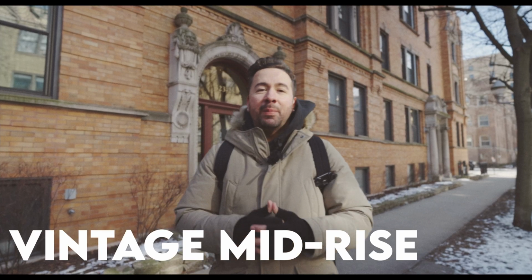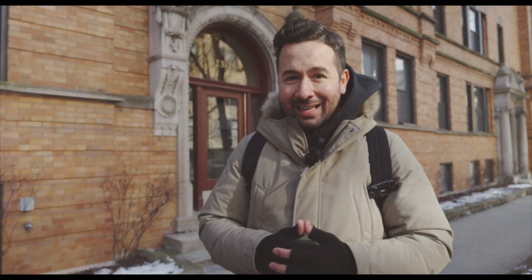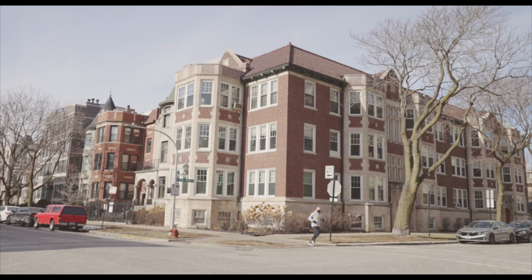Vintage mid-rise apartment buildings are also super common throughout Chicago, but these types of buildings weren't really popular until around the 1920s because many people still looked at apartment dwelling as something that only the less fortunate classes did. So architects and real estate developers had to get creative.